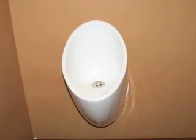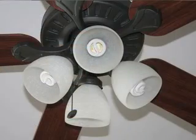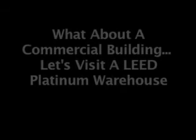To reduce our water consumption in the home, all of the water fixtures are low flow fixtures. To reduce energy consumption, the lighting design in the home is focused on natural lighting, but when we do have to turn lights on at night, we have energy efficient compact fluorescent light bulbs in all of the light fixtures.